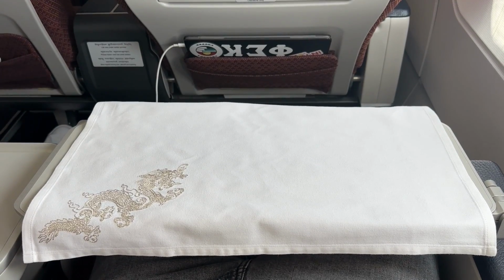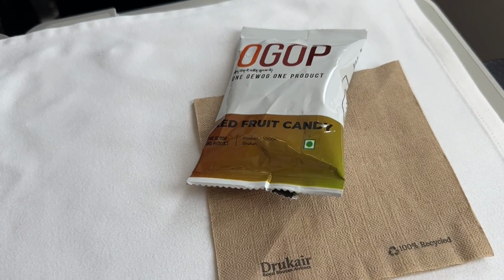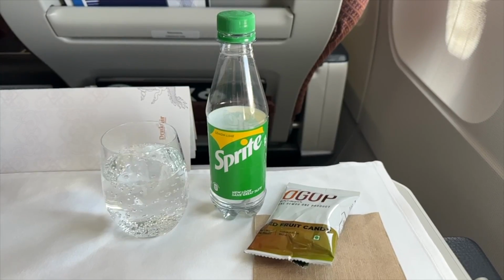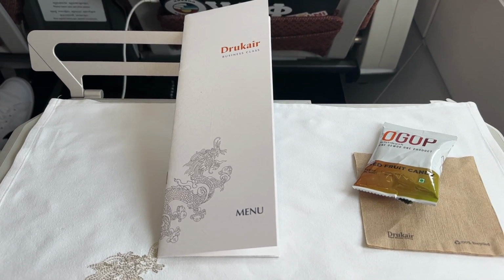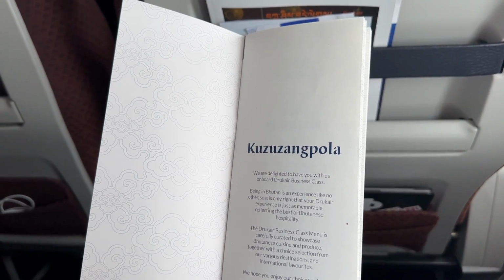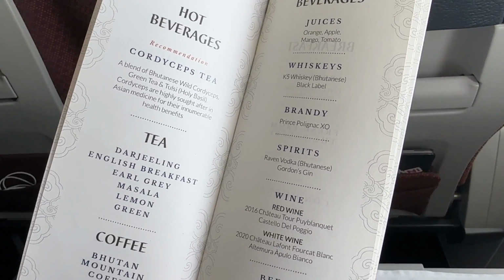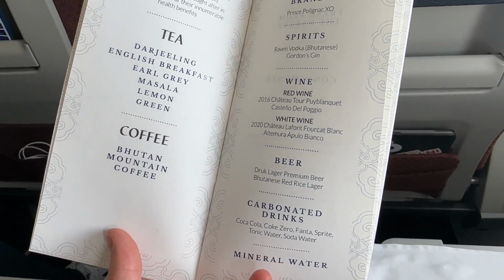Our first leg from Singapore to Guwahati was by far the longer of the two legs at a little over 4 hours, and so we had our main meal service. While they got it all ready, they offered us first a packet of trail mix type of snack and a selection of beverages. It wasn't long after that before we were offered our menus, which had a good selection of local Bhutanese choices. The first pages included the beverages including the Bhutanese favorites, the Bhutan mountain coffee, and especially the cordyceps tea, which is kind of a miracle food here in Bhutan.